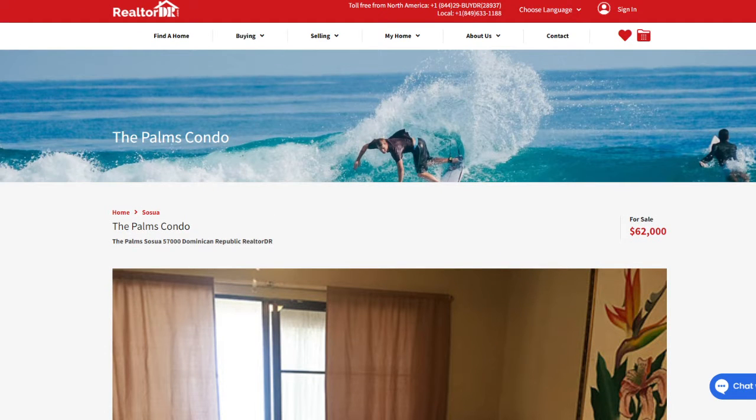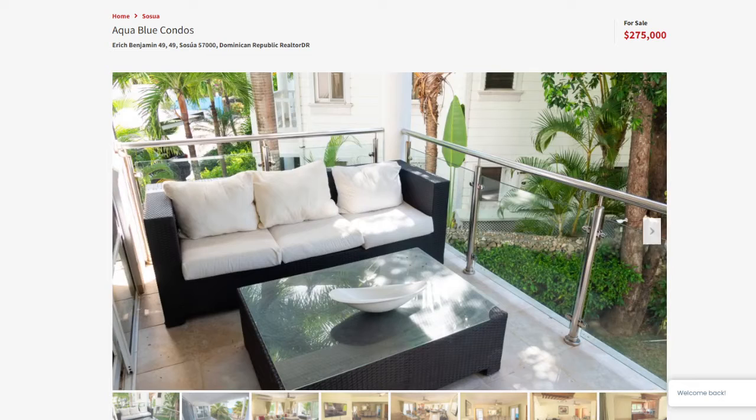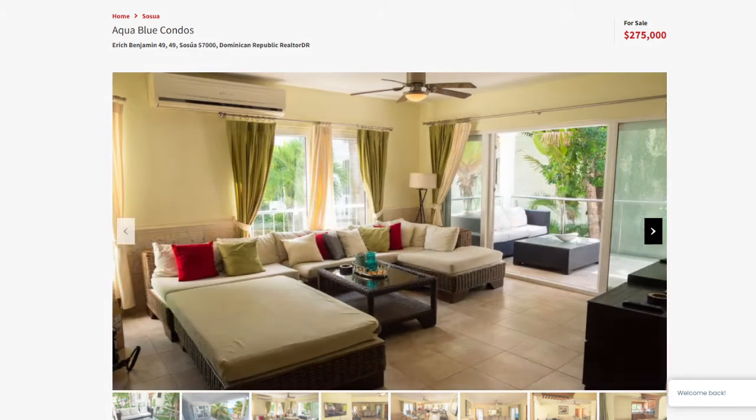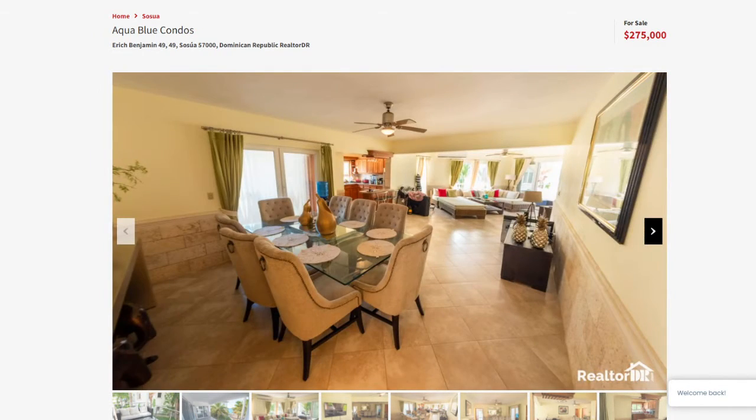What else we got here? Aqua Blue. This is 275. This is gated on the ocean. This is probably one of our best deals for the money. Look at the view. Oh, come on, man. You can get owner financing on some of this stuff. You can even get mortgages, but they're tricky. You got to jump through a bunch of hoops.